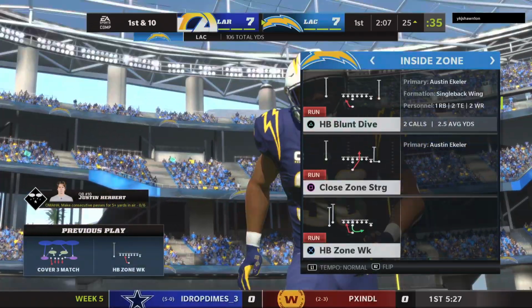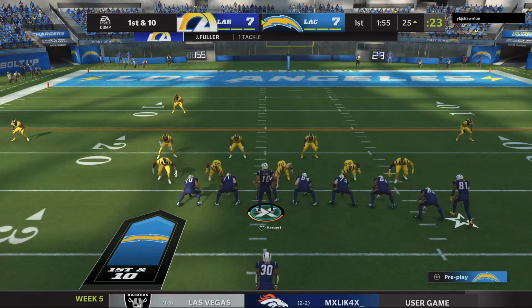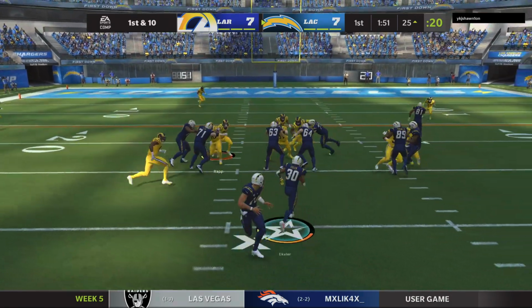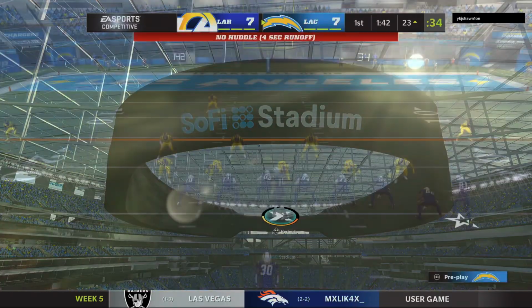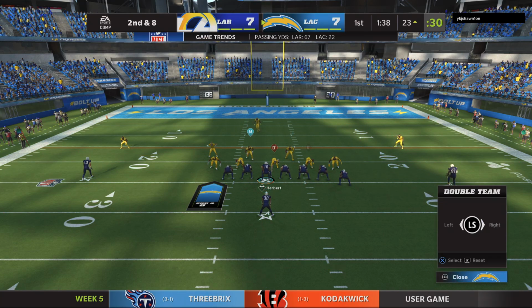Well, they came into this game saying it was important that they set the tone and show that they can run the football. And I believe that they've done that here in the first quarter. Now Eckler. And he sneaks his way forward only for a couple here. 2nd down. The last run got a couple. Here's 2nd and 8.